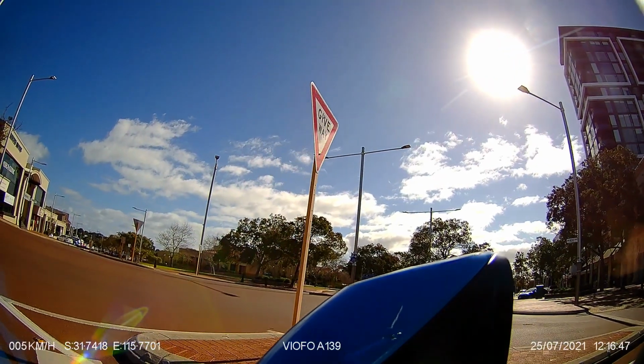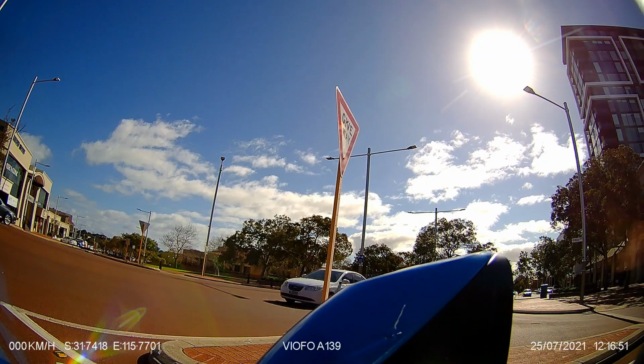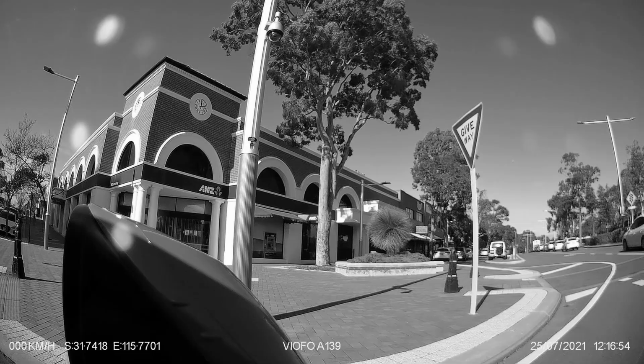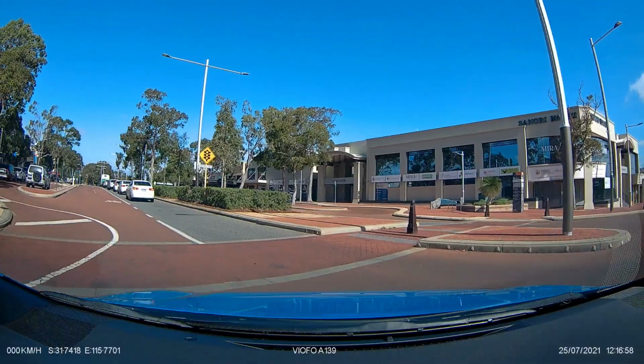Okay, here we need to check to our right. We can see a car coming and another one about to enter the road as well. And then we check forward for pedestrians who might be crossing this road.